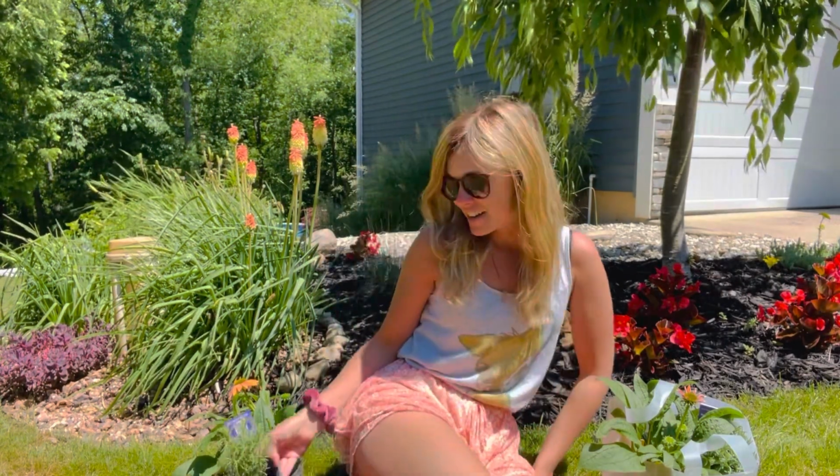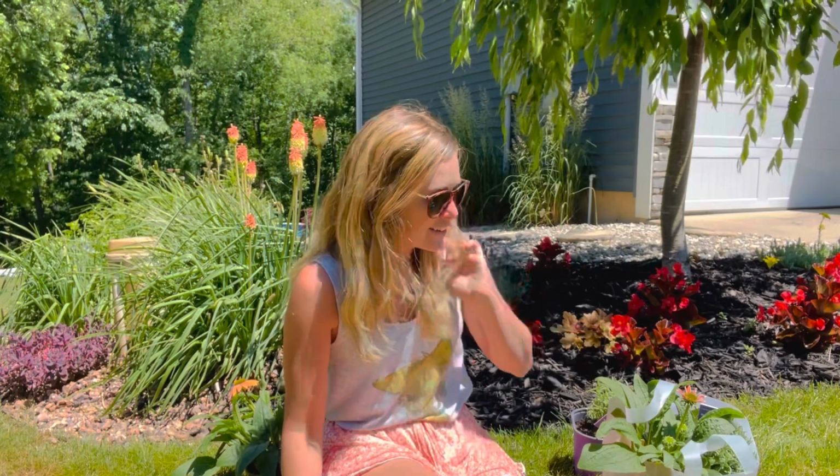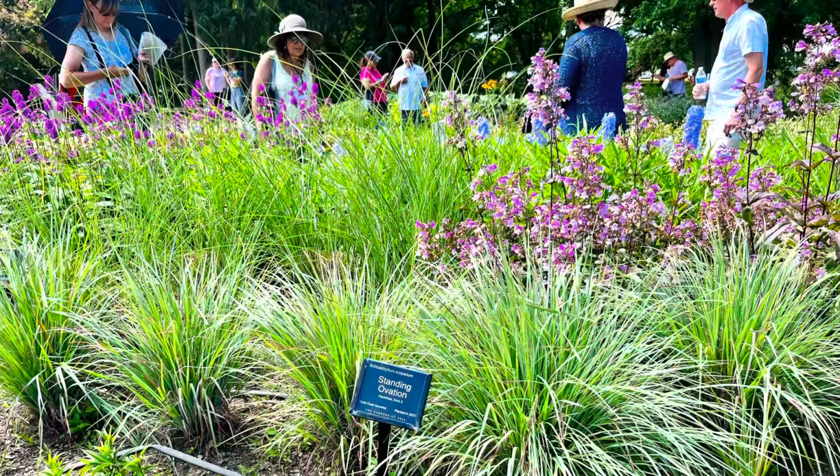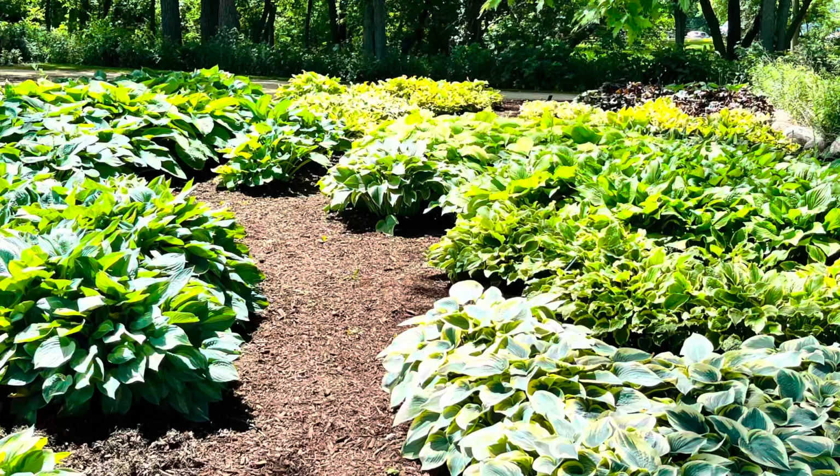So today I am going to be planting some free perennials that I got. I work for a company that grows perennials, and my sister and I got to go to Darwin Perennial Day at Ball Seed in Chicago, and it was amazing. They had tons of new perennials for 2023. They also had some great perennials from years past and these beautiful gardens. I'll throw some pictures up here for you so you can see.